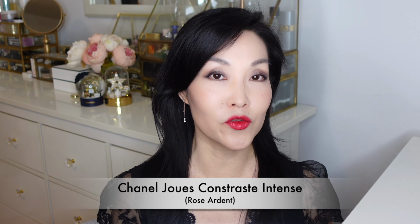Now I want to talk about my favorite Chanel blushes. I have two. Not too long ago, Chanel added a new blush line called Jus Contrast Intense. It's basically a cream to powder formula, but I think it's so well done. It's just a beautiful formula. For me, cream blush is beautiful. It gives that certain look, but it's not always quick and easy for me to get that ideal finish and color intensity. But this one, I can just use the regular blush brush, and it gives me a beautiful cream finish without all the fuss.